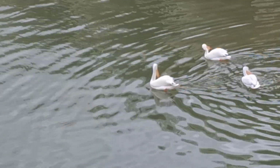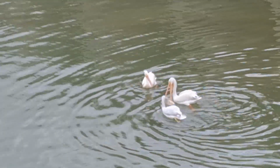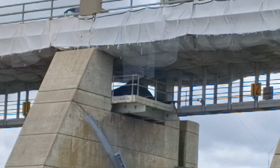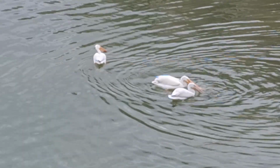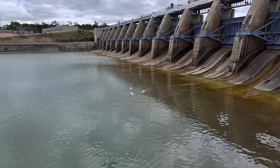Look, a big carp. Sorry about that noise. We're working on the road surface or something up there. And I'm zoomed in, so it's hard for me to focus. There. We're fighting over the fish. Okay, we'll get out of this. So that was a popular fishing spot.